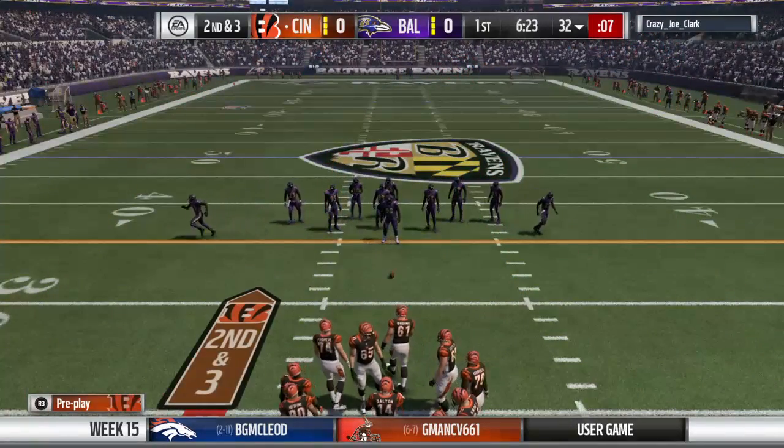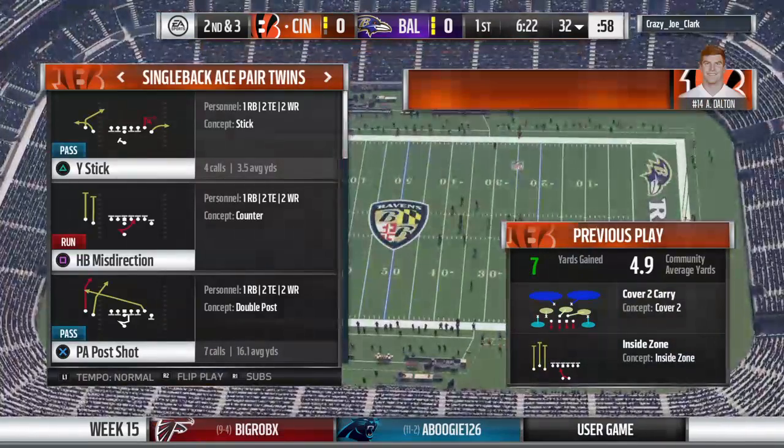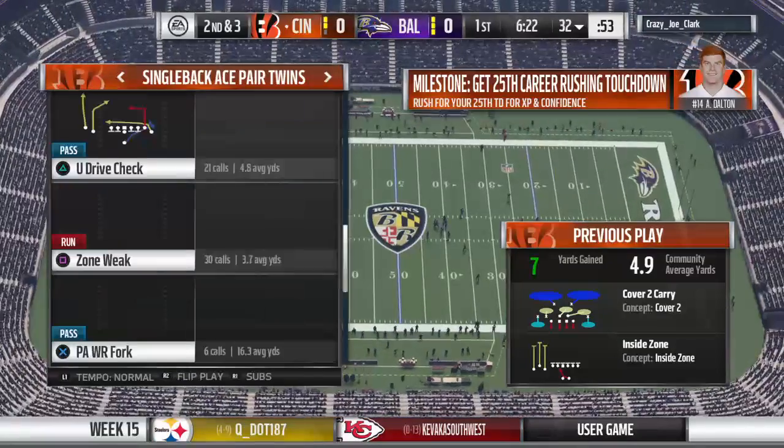Second down following the run. Now with the play clock about to expire, we get a whistle and a timeout. They'll have 2 remaining as we step aside here in this first quarter.